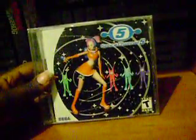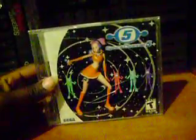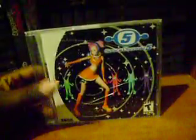Space Channel 5. Really, this game is awesome. I remember thinking that it was something else, but was pleasantly surprised when it was an amazing rhythm game that is just addictive and fun and just so poppy. I love Space Channel 5.